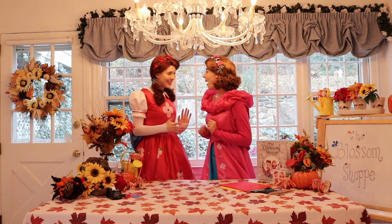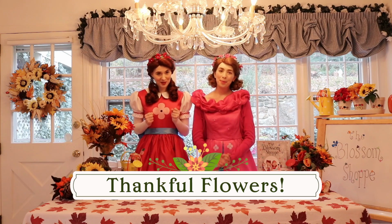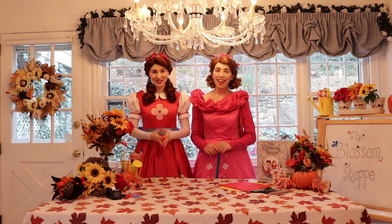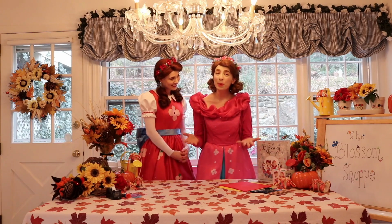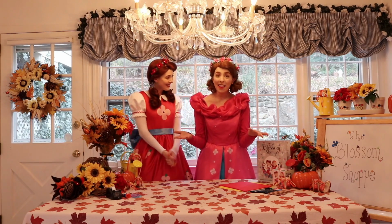Today, we'll be making what we like to call thankful flowers. These flowers are special because they're grown with gratitude and because they're made with beautiful fall leaves. They're so simple to make and they are the perfect way to show someone how much you appreciate them. Plus, they're just so much fun to put together.